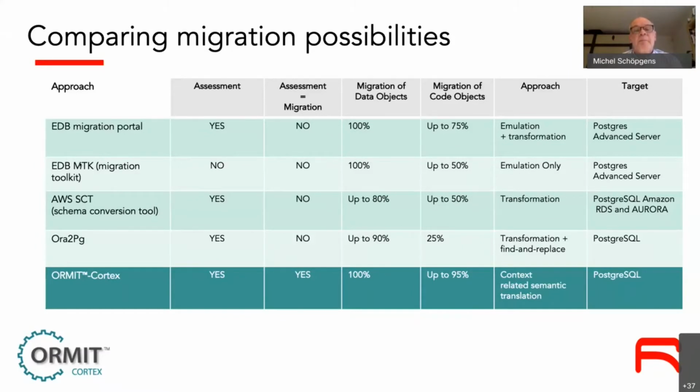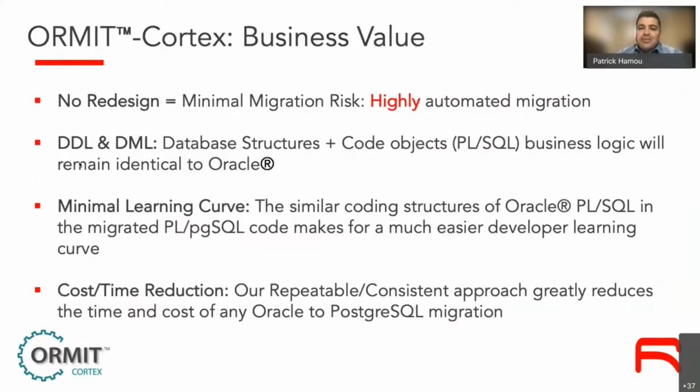Patrick? Thank you, Michel. Excellent. Yes, and it's a great point. The fact that EDB locks you in with emulation and with functionality that basically goes from one vendor lock-in to another is definitely something important to try to avoid.